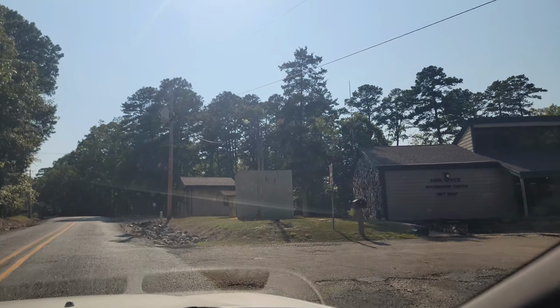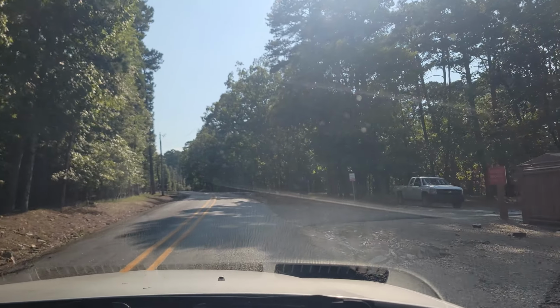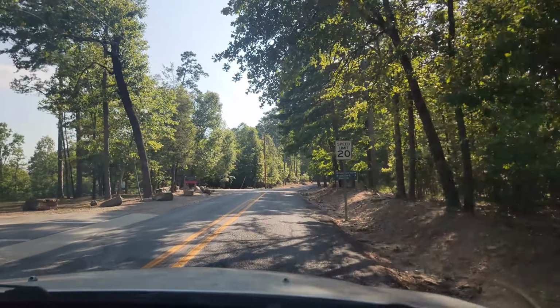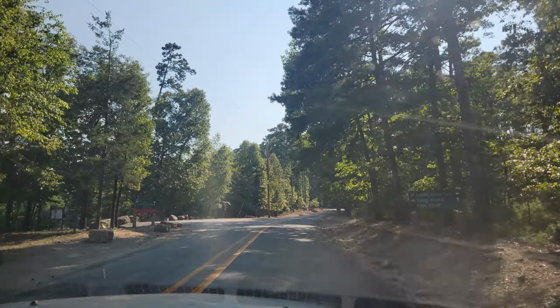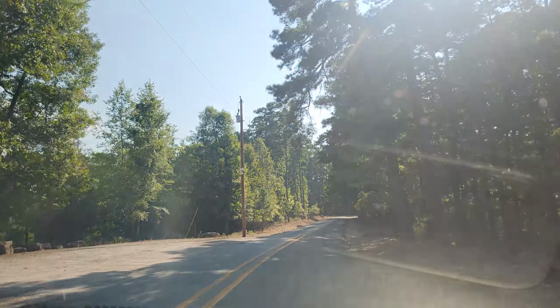Park office right there. It's where we checked in back 5 years ago. There's the Caddo Bend Trail. Yep, 4 miles. Is that the one where I got hurt? Yep, that's the one, babe.